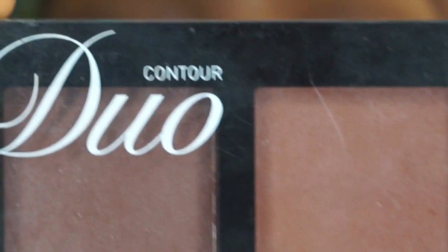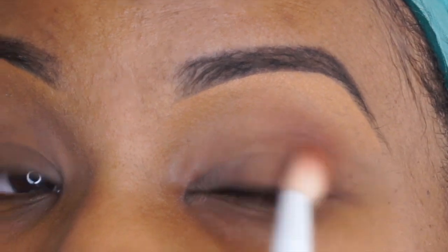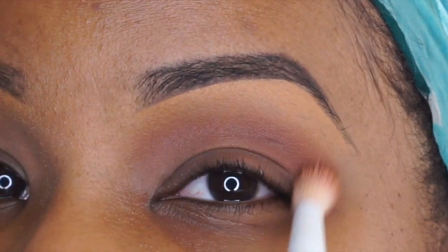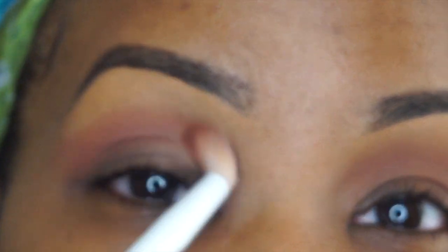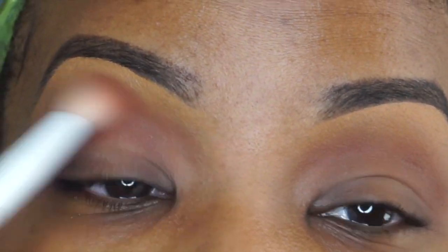And here I'm using my Nicka K Contour Duo powder set that I got from my beauty supply store. And I use that lightest color as my contour color for my eyelids. And I really love this color for a transition color. I pretty much use this as my daily transition color. Even if I don't wear eyeshadow, I'll just use this color in my crease like that and blend it really good, and then put on some mascara and I'm out the door.